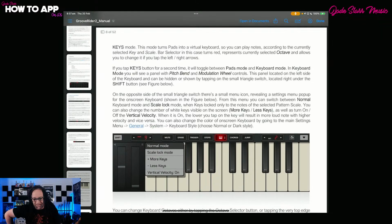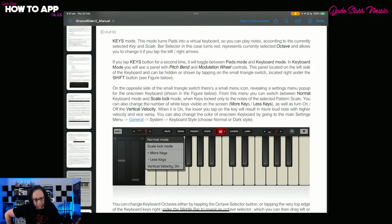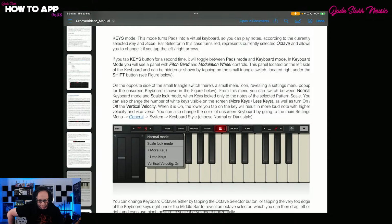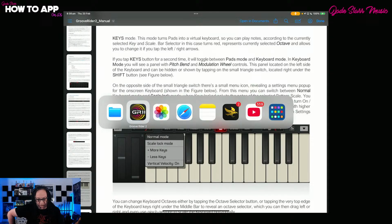The keys mode turns, so we've covered that. They covered all the keys mode last week with your keys, normal mode, scale lock mode. So we didn't cover that. How do we get into scale lock mode? So we've got a menu on the opposite side, there's a small triangle menu with a pop-up on the screen. For this, you can switch between normal and scale mode. Didn't actually get to cover that this week.